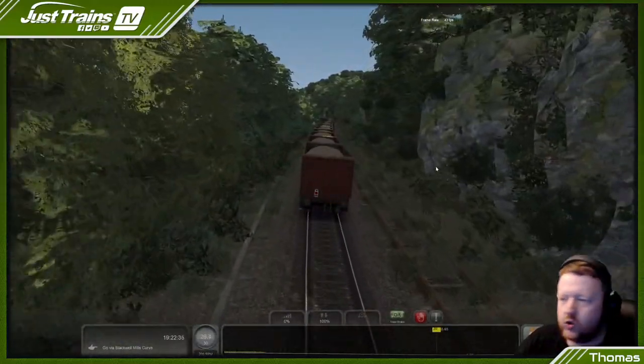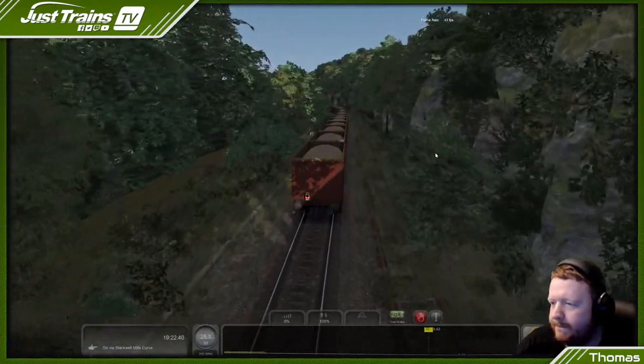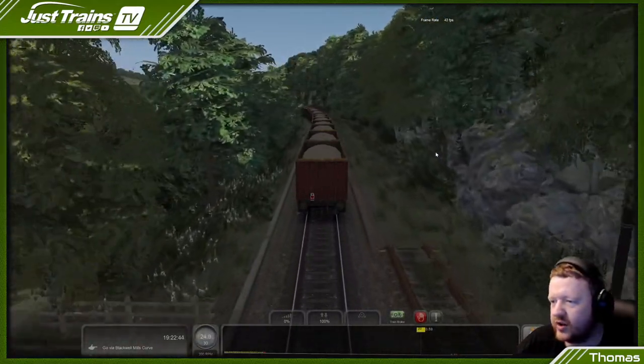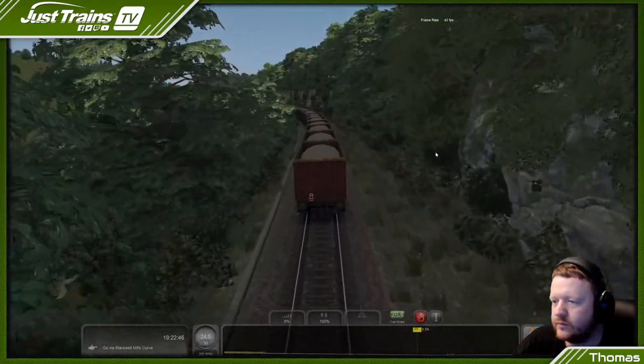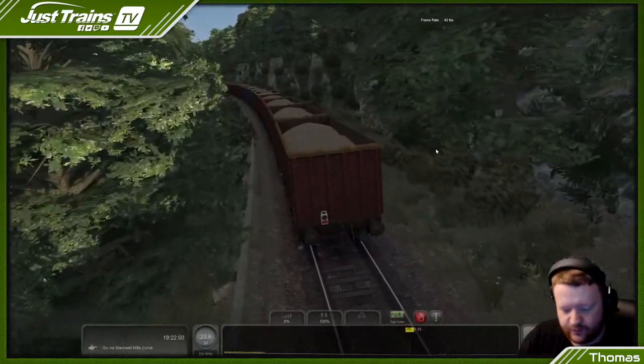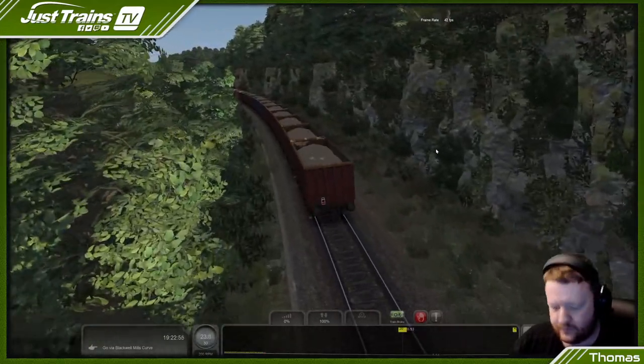Tunnels also have occlusions in them now as well, so those come in with the updates. So again, some nice stuff, especially when you're going through tunnels, you get to actually hear the echo. And that's been done throughout the rest of the route as well, where there were tunnels that didn't have it.